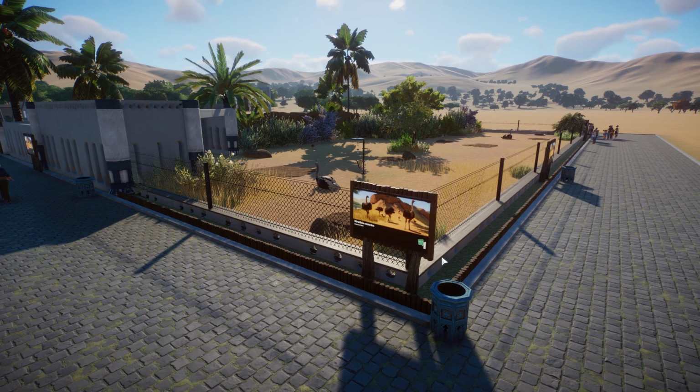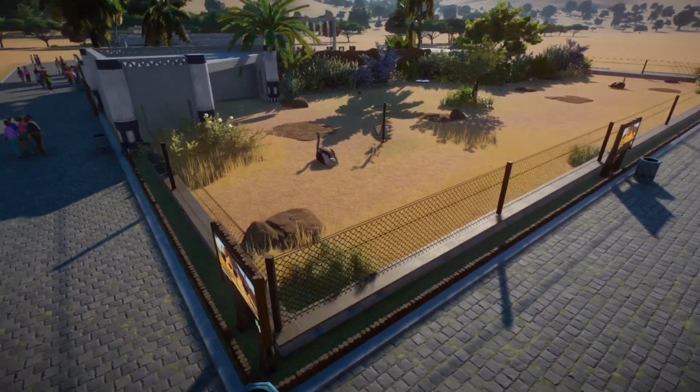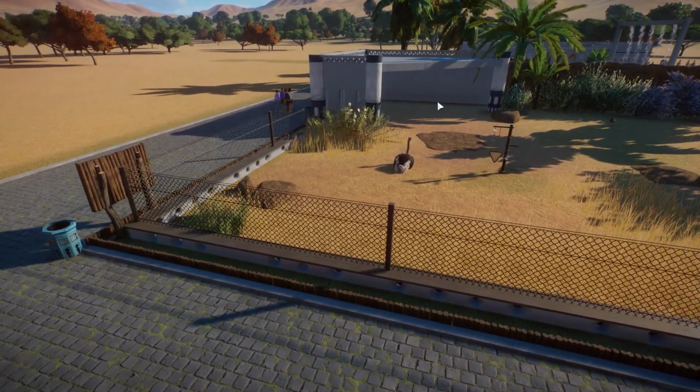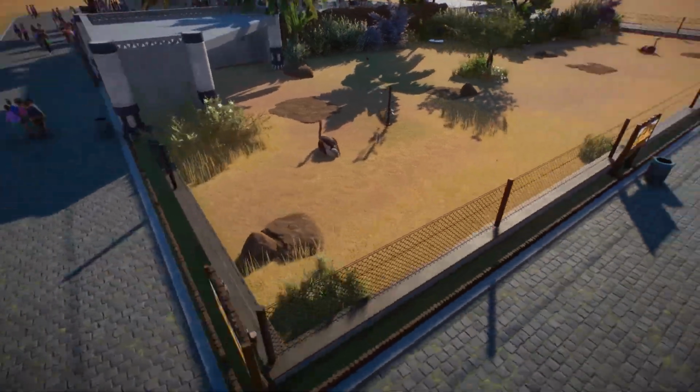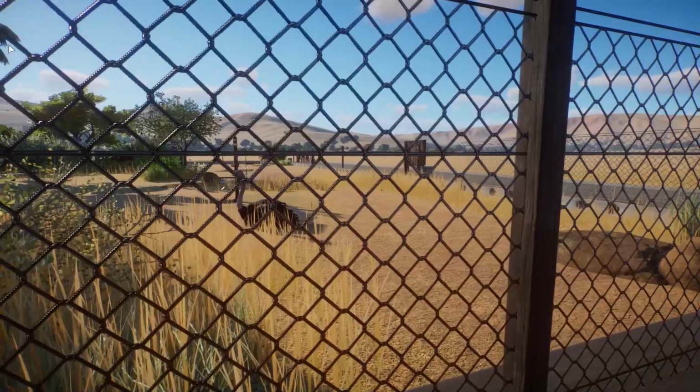Okay, so building a stand and our ostriches have an amazing little habitat. We had to elevate the structure here a bit just so that they can fit in, but now they are all happy. Let me quickly play and just look at them.